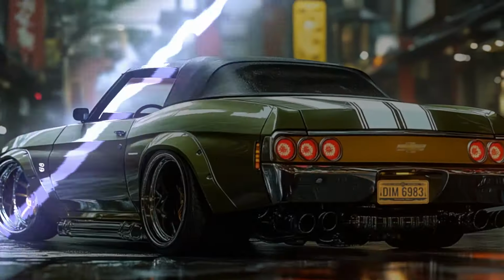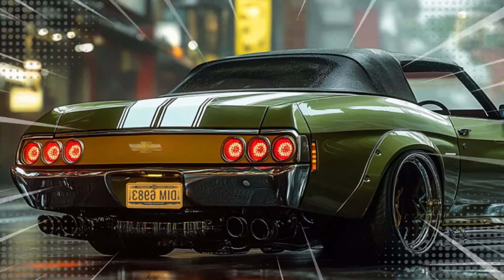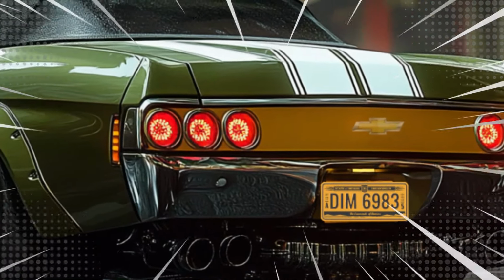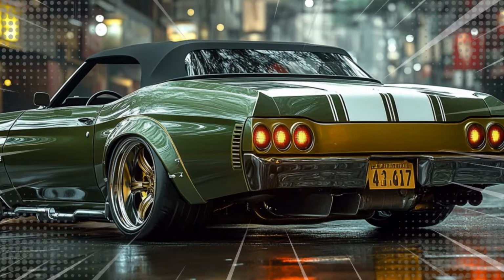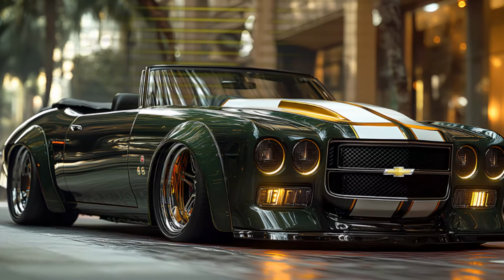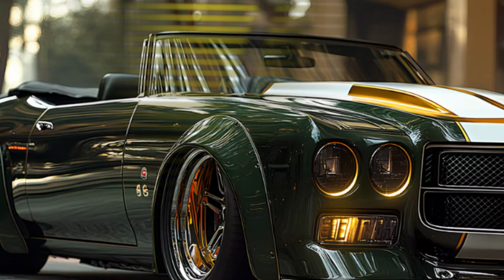At the rear, the Chevelle Convertible delivers just as much punch as the front. The bold taillights, with their triple bar design, pay tribute to the original 1970s model, but bring it into the future with a sleek LED finish. The rear bumper is robust, featuring dual exhaust outlets that are both visually striking and functionally efficient, hinting at the power under the hood. A subtle rear spoiler adds to the car's aerodynamic profile, completing a design that's both stylish and functional.